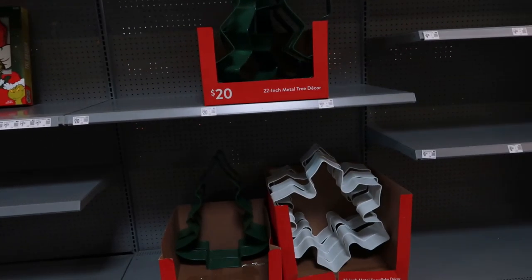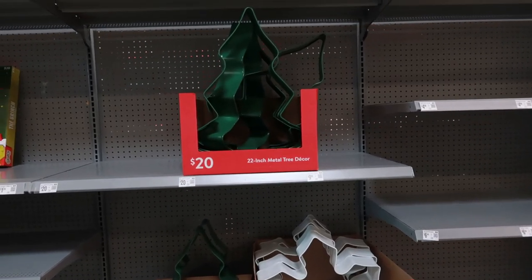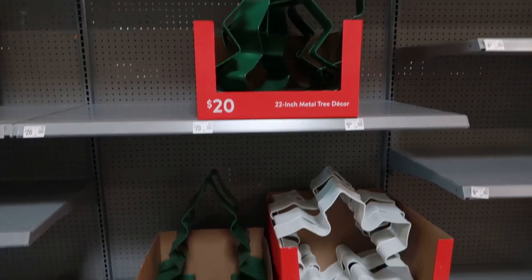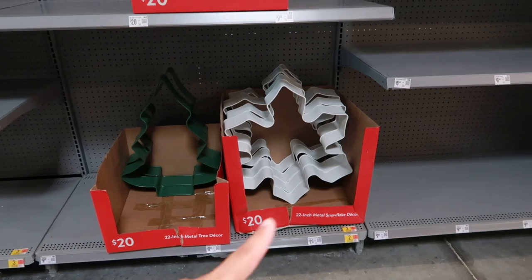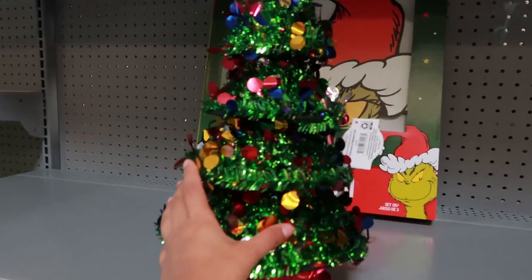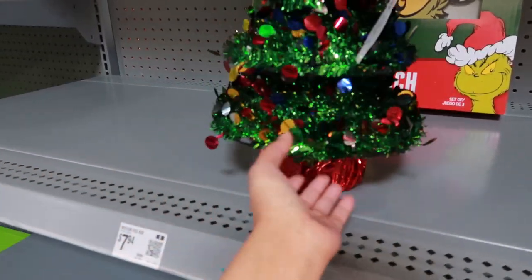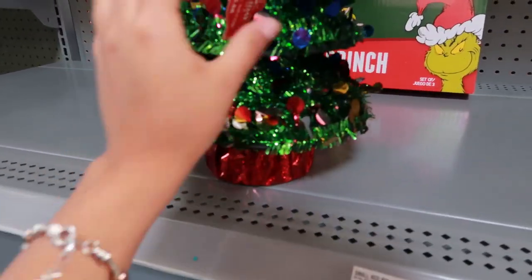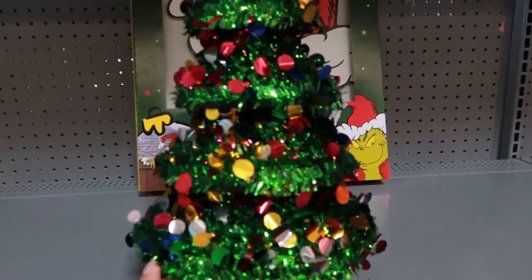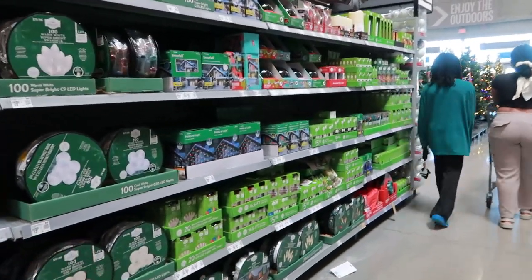We have giant, what looks like cookie cutter Christmas stuff. It says metal tree decor. Honestly, I have no idea how this works, but showing y'all, we got the Christmas tree and the snowflake. A sad little tree by itself. Oh no, it's up there. Sad little tree over here. You could get this at Dollar Tree for sure. How much is this? $8. That's a lot of money for this. I cannot lie. Again, more lights. That's why nobody's in this aisle.